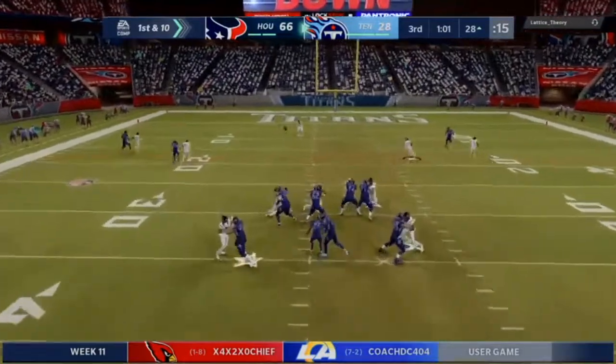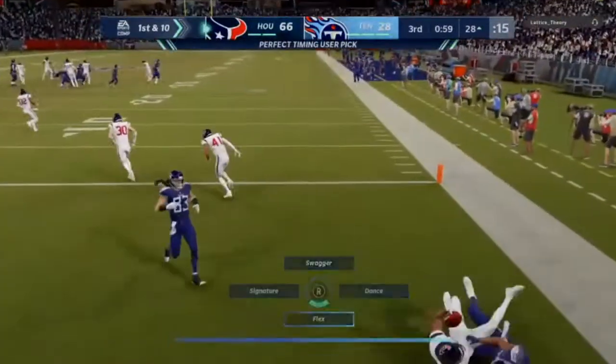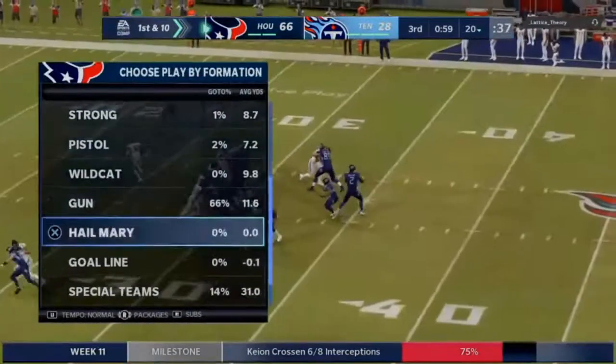From the shotgun, it's Winston. And it'll be intercepted. Able to get there and pick it. And a big turnover there as his guys will get the football back.